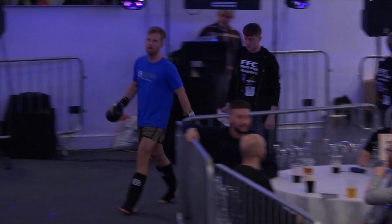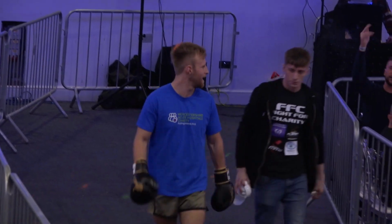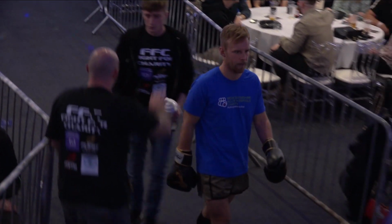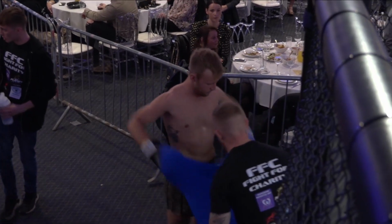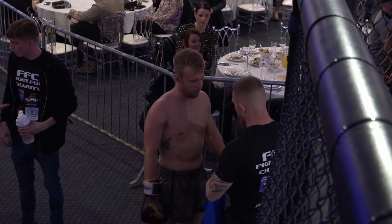Sam Evans making his way to the cage. He's probably been training around a year in Thai boxing. He seems to have really found his feet, so to speak, in the Thai boxing range. Trains very hard, multiple times a week. I think this should be a great bout to watch. I think he'll put pressure on his opponent and utilise his boxing and low kicks.